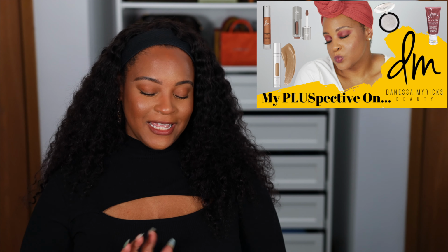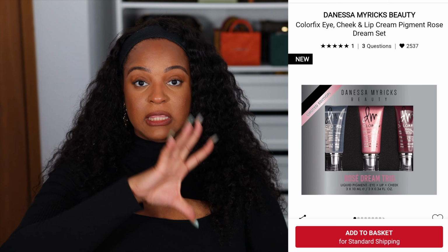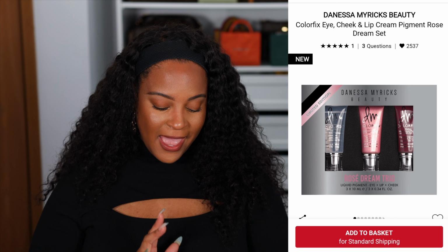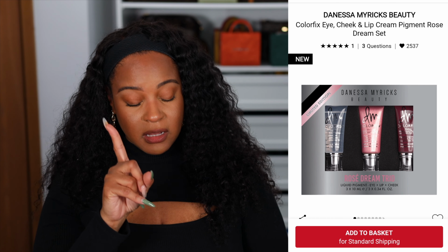Danessa Myricks ended up having a set. This is the Color Fix Eye, Cheek, and Lip Cream Pigment. This is the Rose Dream set. And of course, all of the colors are rosy with the exception of one. It is a clear. Now this clear probably worked better than the balm that I ended up putting on my eyelids, but the actual products themselves, I really do like. My mom actually really likes it because you can use it literally everywhere on your face.